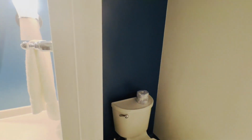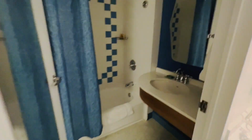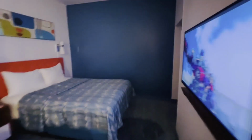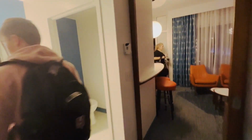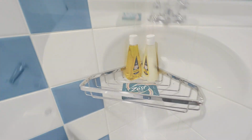One private bathroom. Locked up, beautiful. TV. A little walk-in closet. Mirror. VO5 and Zest. That is classic.